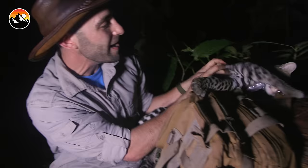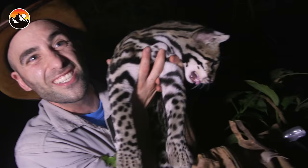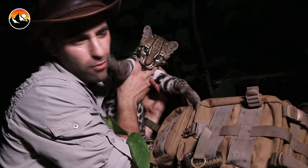How about a little belly rub? Yeah, I hear you talking. You got that pack? Can you see her face? Oh, look at that. Now this is just like a big house cat. She's only about half grown right now, but she weighs about 25 pounds. Oh, I see you. Oh, yeah.